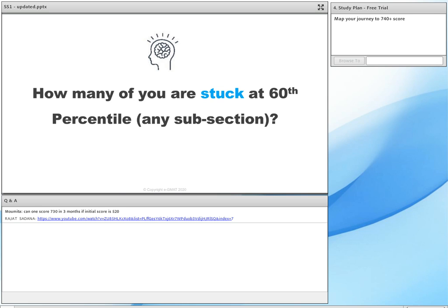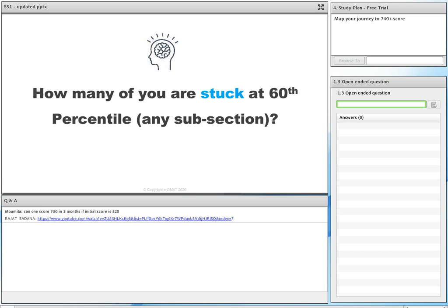The beauty of having so many people over here is you always have someone who answers yes to a question. How many of you are stuck at the 60th percentile in any subsection, whether it's arithmetic or algebra, word problems, sentence correction, or reading comprehension? Okay.